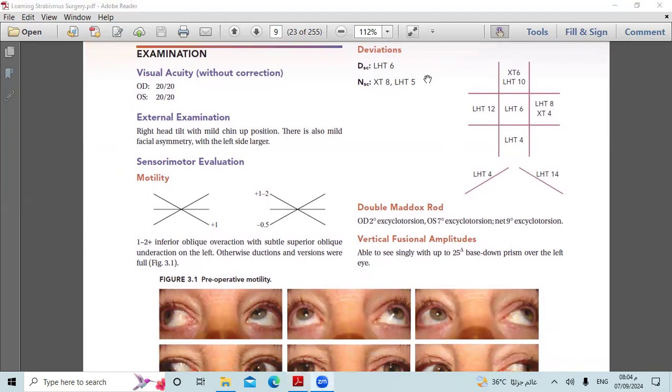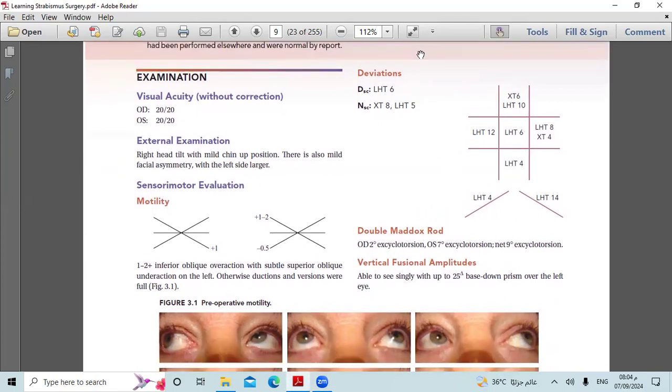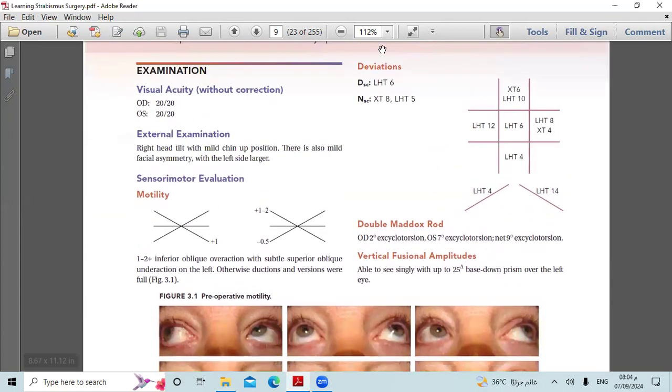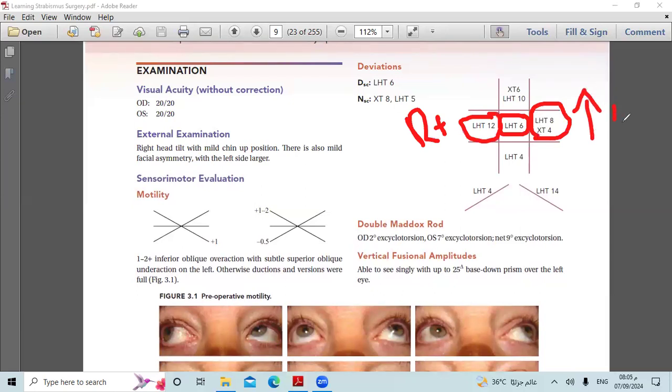The diagram, sir, you'll have to help me with. I can help. Yes, please, Dr. Muhammad. In the primary position here, we see left hypertropia 6. This left hypertropia increased in right gaze to 12. But this hypertropia in left gaze decreased to 8. In the up gaze, the left hypertropia is 10, and in the down gaze, the left hypertropia is 4.